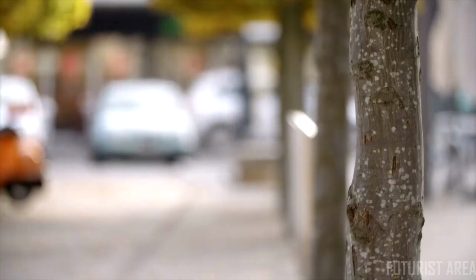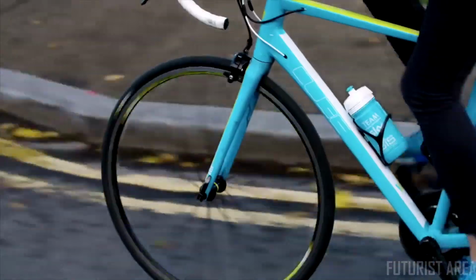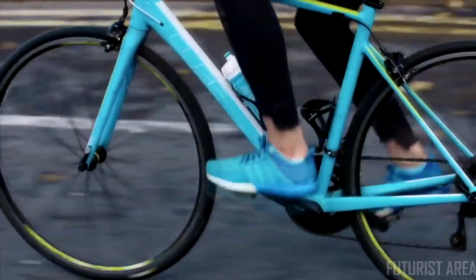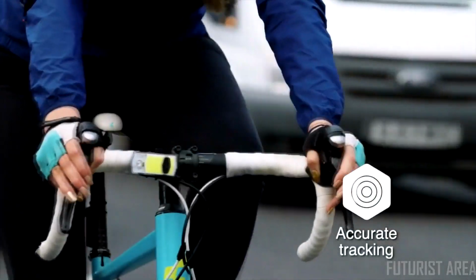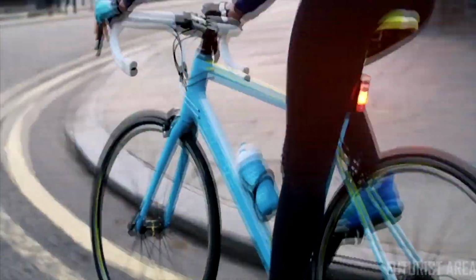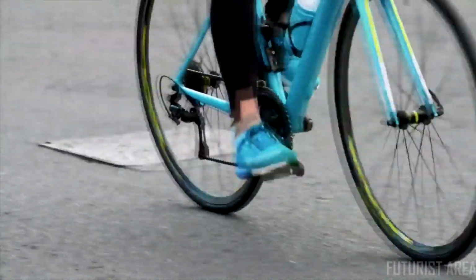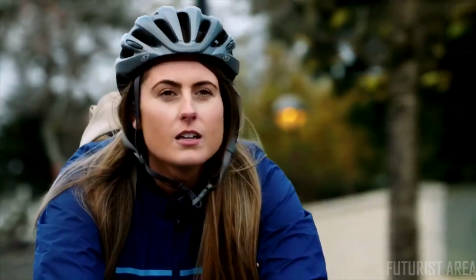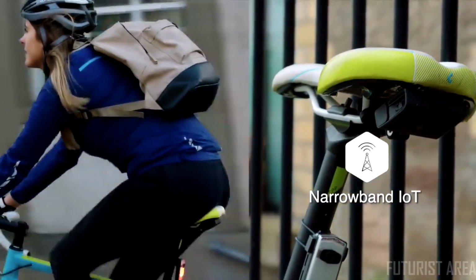Losing your bike hurts. So we created Air, a totally new way to protect and locate your bike. With NB-IoT, Air's battery will last months, not days, and your bike's location will be visible on your phone right away. It's like a bike version of Find My Smartphone that you can easily fit, then forget about for a whole season. This is because Air is the first dedicated bike tracking device to use the narrowband Internet of Things, a new type of cellular network.